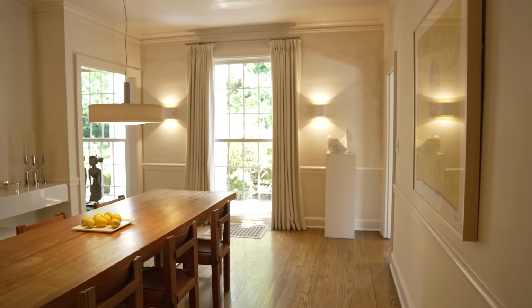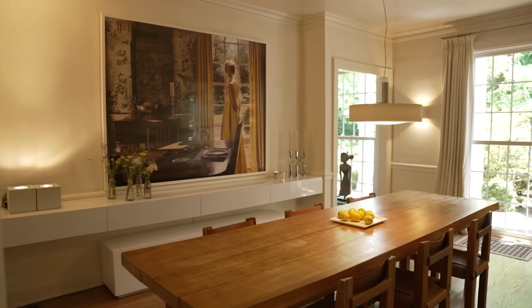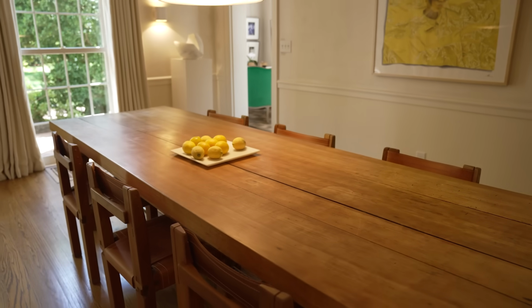The table is French. We got this probably about 20 years ago from a French dealer that had brought it to the Nashville Antique and Garden Show, and I just loved it. And so we purchased that and have enjoyed it. It's got some stains, but that's just part of the patina of it.